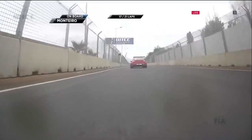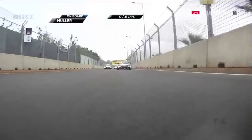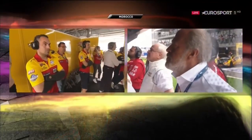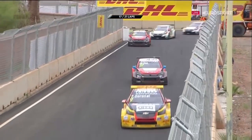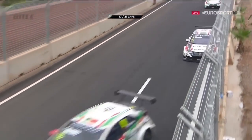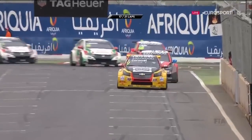Lopez again looking for clear air. He's not looking for visibility there because he now knows the track well enough to know what's coming up next. He's looking for clear air, and again that suggests that he is worried about temperatures, probably brake temperatures as much as anything else.